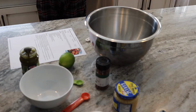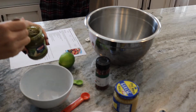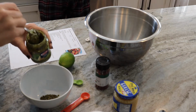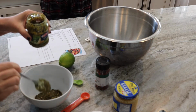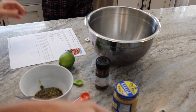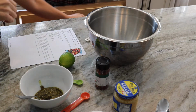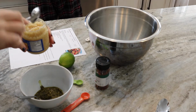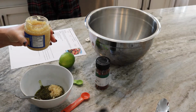I'm going to make the marinade for the grilled chicken, and I need 3 tablespoons of pesto, which I'm just going to use this teaspoon because my tablespoon won't fit down in there. So I'm just going to kind of do 3 really heaping teaspoons. I think that will be good. And then I'm going to need, it says a clove of crushed garlic, but I'm just going to use a teaspoon of this minced garlic. I think that's about the equivalent of a clove. We'll do a generous teaspoon in there.